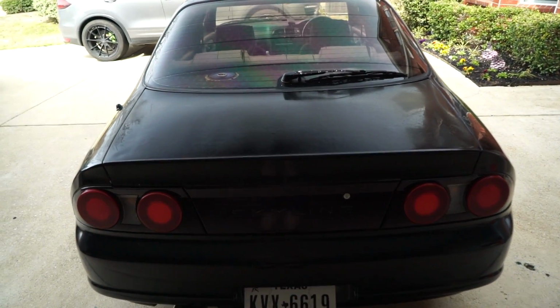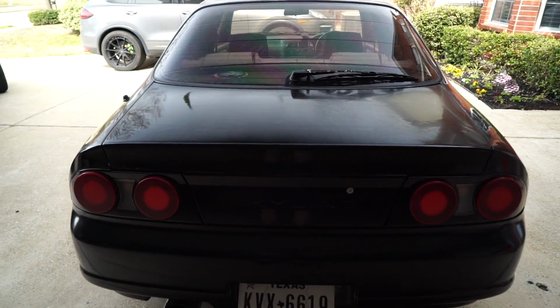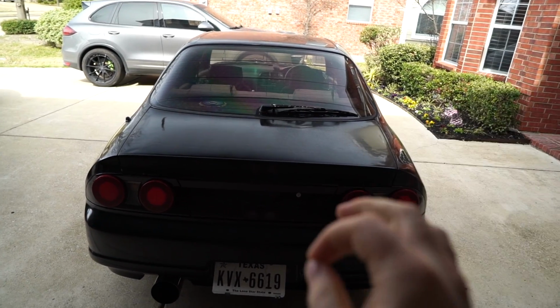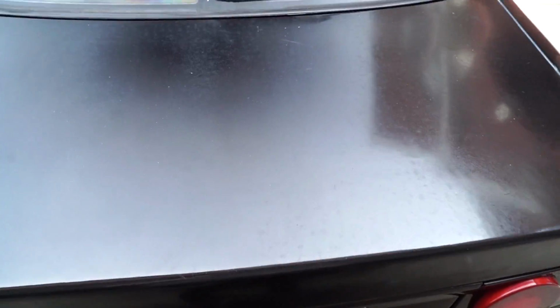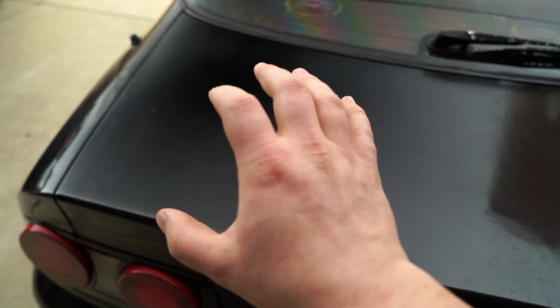So this is interesting. You guys might not notice it at first, but half of the trunk looks shinier and better than the other. And I'm trying this product called Shine Armor. It's really cool and it's really easy to use, and it was kind of a test. But listen to this. Terrible. And listen to this side now. The only thing I did was put Shine Armor on.